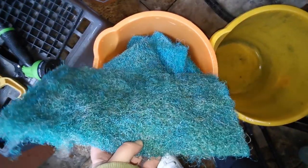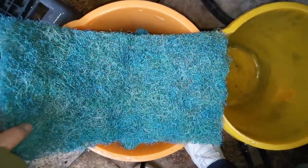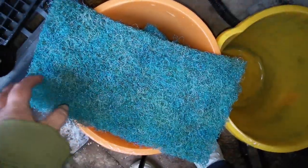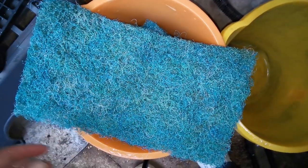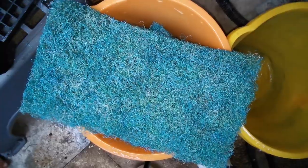So those are the jap mats that were in my multi-bay. You can see they're not really dirty even after a week, but they are going straight in the bin. I am not keeping them. I don't want any residue, any risk of contamination. I've got more jap mats, so I will put some brand new ones in when all the treatment is fully finished.